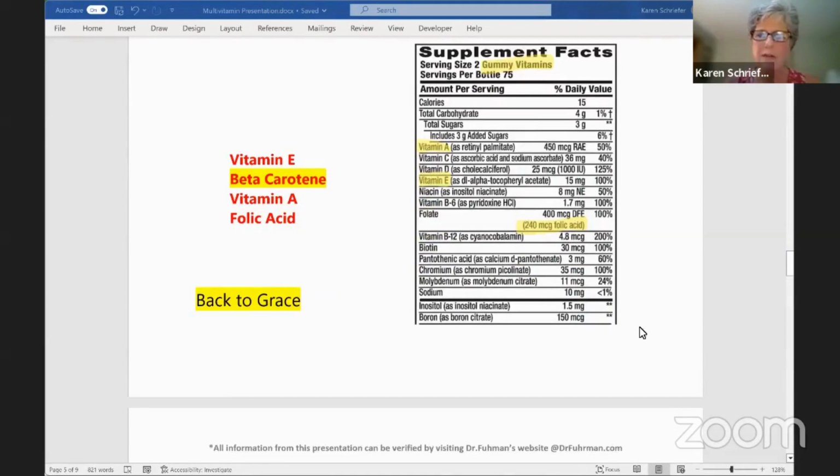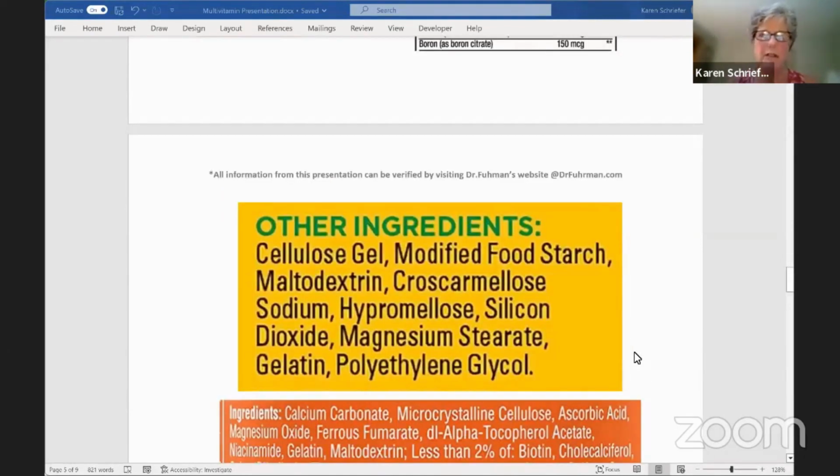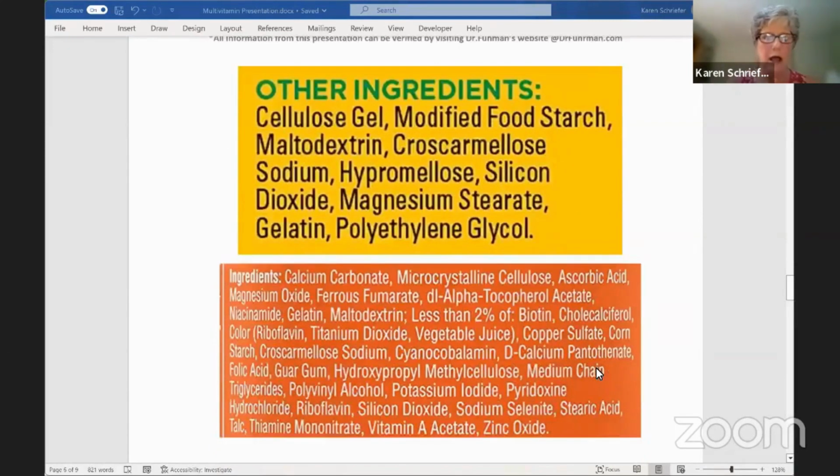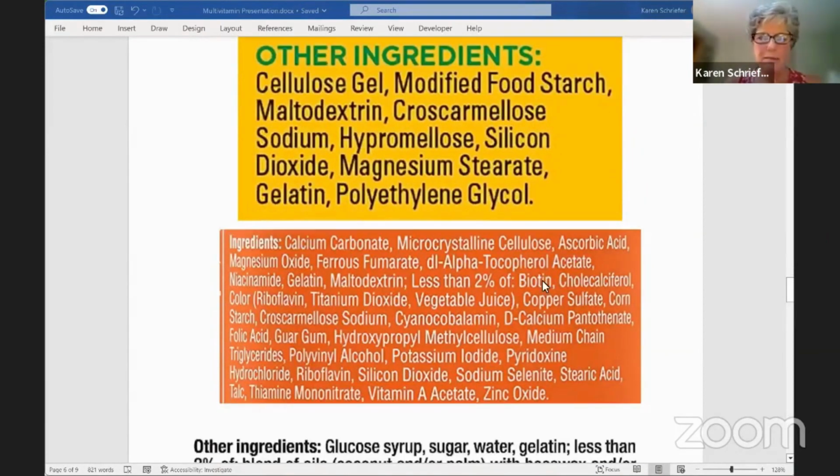So I've cut and pasted those. In that first multivitamin, the other ingredients include, I won't read them all, but I'm not seeing any whole food. I see the word food for modified food starch. Other than that, I'm not seeing any whole food ingredients. Okay. In the second one, lots of ingredients here. And I'm still not seeing anything from food, except they do mention vegetable juice. But if you look at what they're talking about here, it's talking about coloring. So they're just using a bit of vegetable juice in there to add color. Other than that, there are no food ingredients.